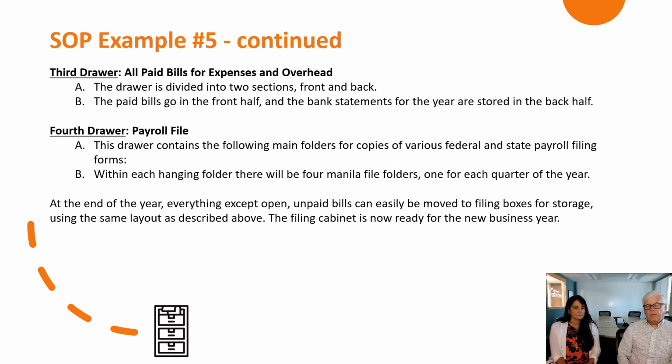Most file cabinets are four drawers, and here's a way you can do it. Whatever you decide, everybody's doing it the same way. Again, it sounds crazy, but it's just maddening when you can't find documents. I think we've all had that. I don't care how big or small you are. You just don't want to spend hours looking for something that you really need. That's the point.